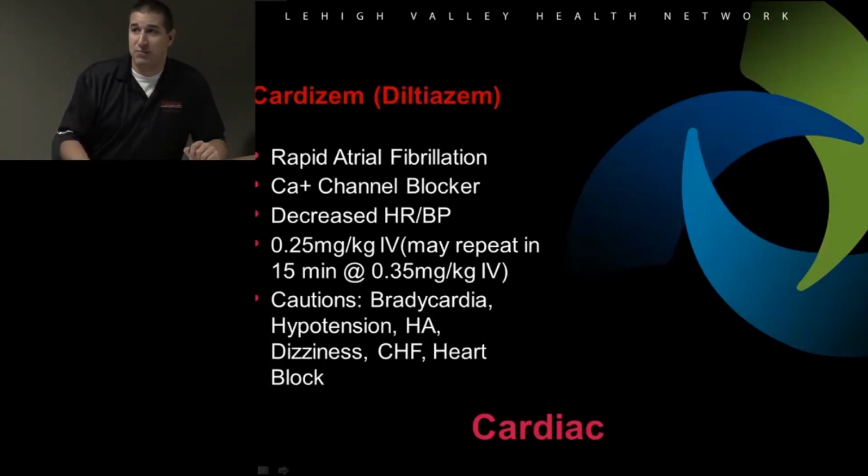So don't be surprised by those dosages, but what I do want you guys to be monitoring is to make sure that they're not getting bradycardic or hypotensive. They also can get a headache with it, maybe feel some dizziness. It can actually induce some congestive heart failure or a heart block because of how much we're slowing things down. So in those particular cases, you want to slow down on that medication or decrease that titration or potentially turn it off depending on what's going to occur.